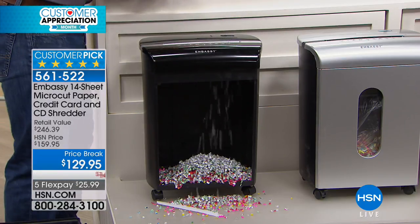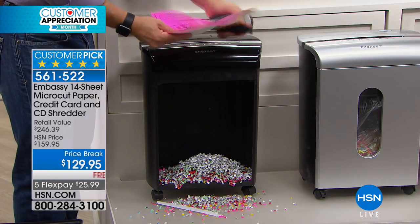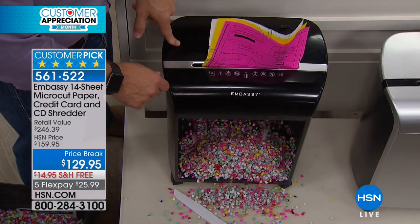But you see what happens here. I'm shredding the envelopes. I'm actually shredding about five different pages here. There's six different paper clips. I'm gonna add staples. This is Alice's bane of her existence, staples. And watch what happens. Is it gonna? The first one I had would not do staples.